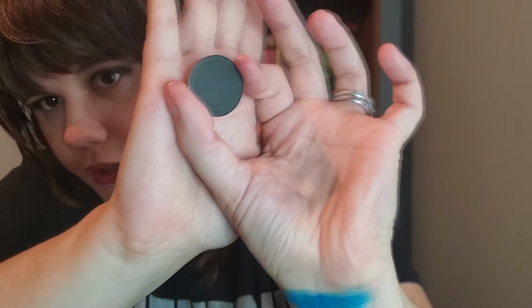Next is Stranger, which is just a matte black. It's more like a charcoal. It's not super dark or anything. It's not going to give you a true black. It fades into a charcoal, blends into a charcoal.